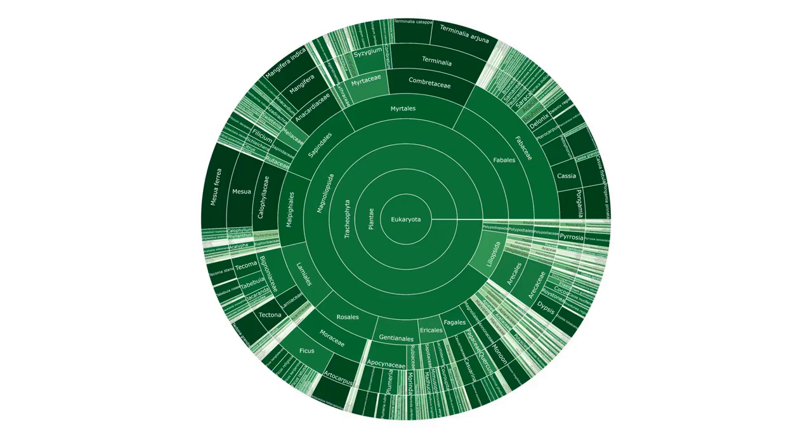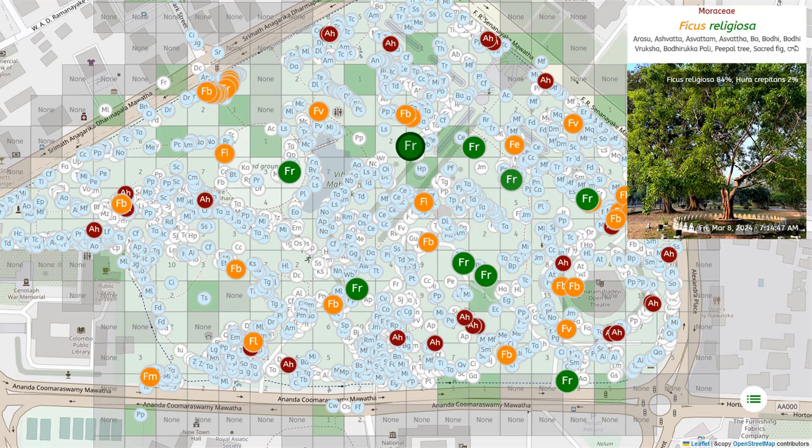We generated various data visualizations of the catalog dataset, including this sunburst diagram that visualizes all the plants at Viharamahadevi Park weighted by frequency. We also developed a map-based app for pinpointing each plant.